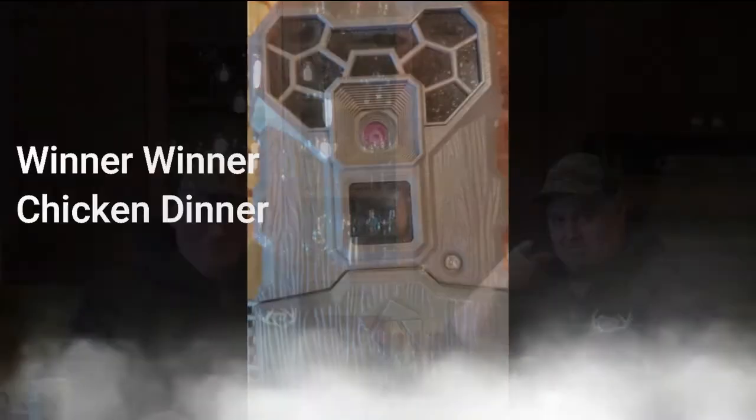Keep tuned, and we've got the other cameras out testing right now, so we'll be able to revisit that data, just like we did these two, and we'll see which one of those comes out the winner to possibly match up with the Stealth. Sounds good. All right.